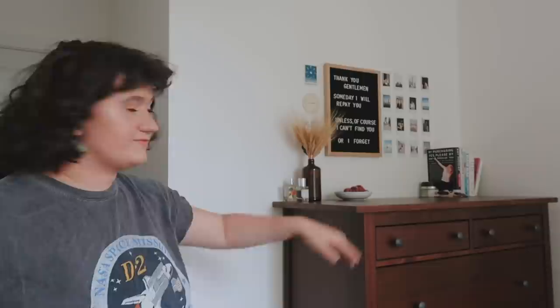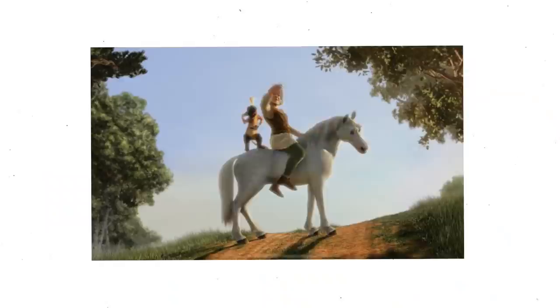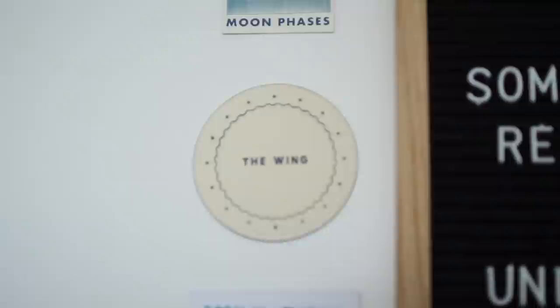Over here is really the one thing that I paid more than $5 for. This letterboard from Amazon, and on it is a quote from Shrek 2. "Thank you, gentlemen. Someday I will repay you. Unless, of course, I can't find you or I forget." Hello. To the left of it, I've decorated with some business cards.